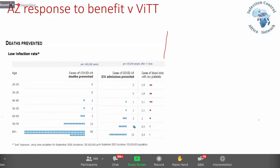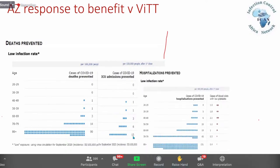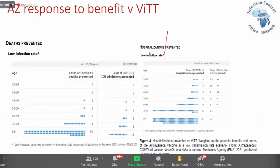Now, the second thing that they showed in the same paper was that the number of cases that were admitted to the intensive care unit, again, using the same blood clot as I showed you with platelets, and they showed that in the highest group, there was the admissions prevented was with the 80-year-olds. And most importantly, I think, was that the hospitalization, low infection rates prevented. And you can see over here that there was a huge impact on the elderly, as we know. Okay, so this was just weighing up the benefits and the harms from the AstraZeneca vaccine, which was the AstraZeneca response to what we were talking about just now.